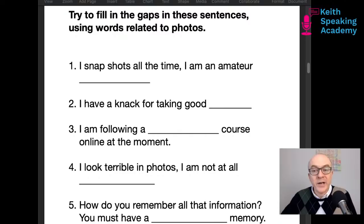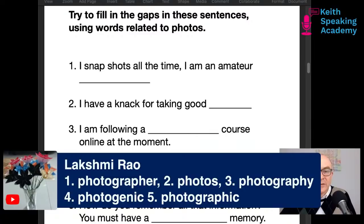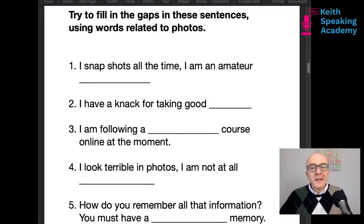Right, I see you've got some answers coming in. For number four, Kekelezo has got photogenic. Frederic has also got photogenic. Lakshmi has put everything in there: photographer, photos, photography, photogenic, photographic. Right, Lakshmi, spot on, well done.